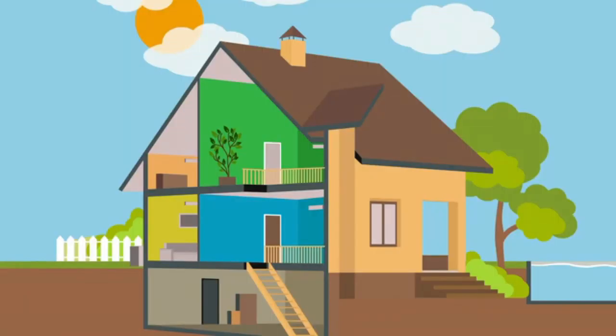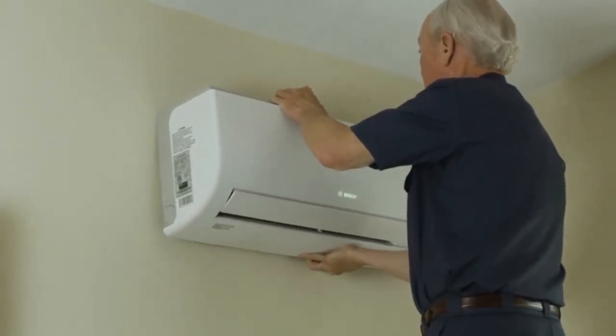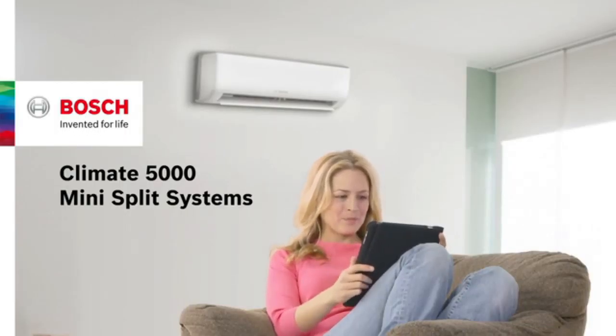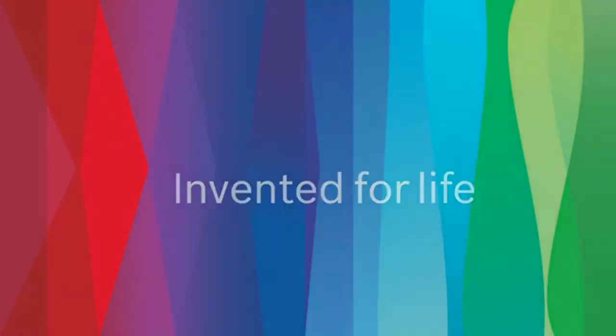A basic single-zone model pairs one indoor unit with one outdoor section. Bosch recommends professional installation on all 5000 mini-split systems. For peace of mind and high efficiency with low-hassle installation, choose the Bosch Climate 5000 mini-split system.